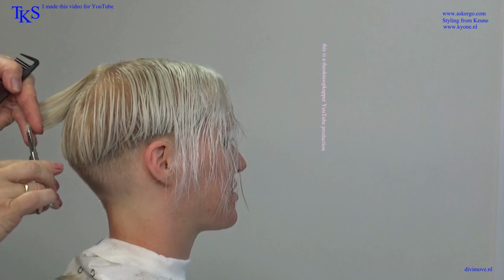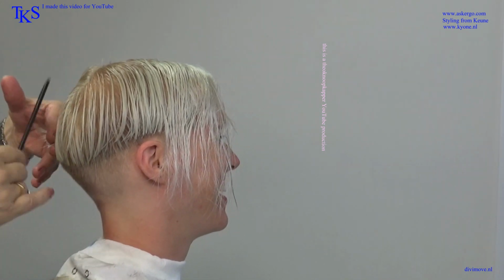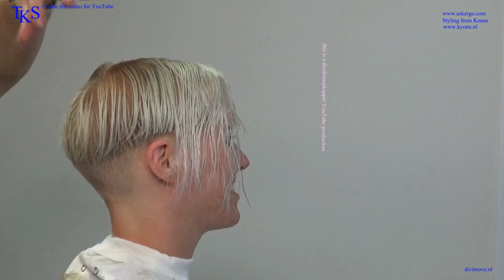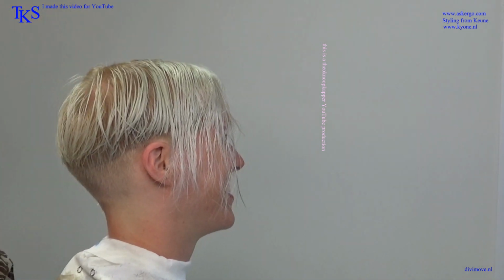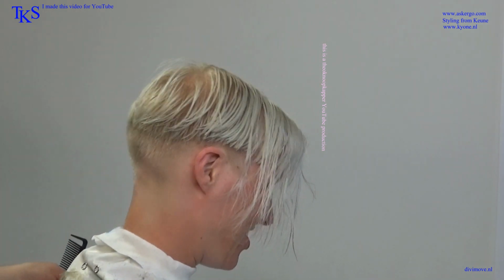Which is always nice for me, because my hair is not very thick. No, thin hair. You manage to always get it like that it looks like a lot. Yeah, but with love you can do a lot. That's nurturing.